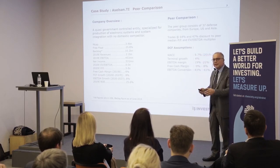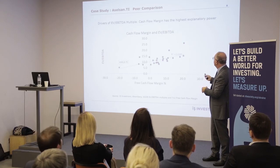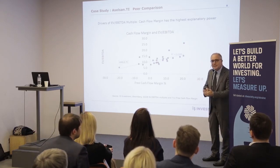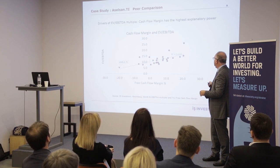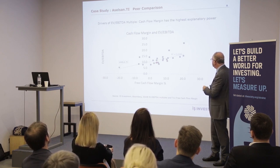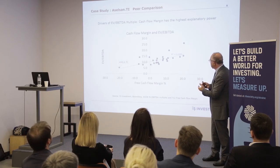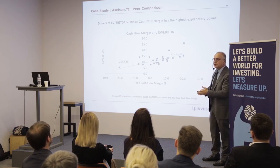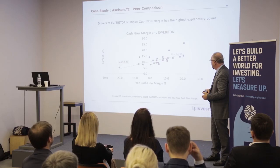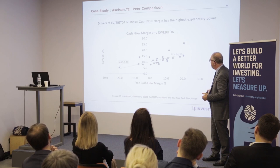But when we did this analysis with defense companies, I mean these 37 defense companies, we found that free cash flow margin has the highest explanatory power among the three. So when you plot cash flow margin and EV/EBITDA, this axis is EV/EBITDA, and this is the cash flow margin, you see the closest correlation between EV/EBITDA and free cash flow margin. You see Aselsan in this corner, because it has a negative free cash flow margin, so its EV/EBITDA multiple is much lower compared to the peer group.